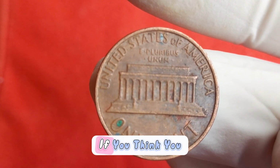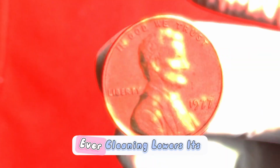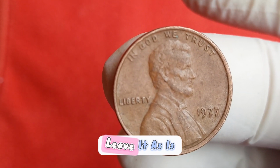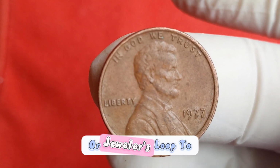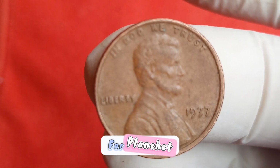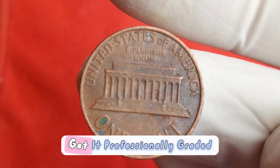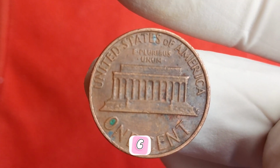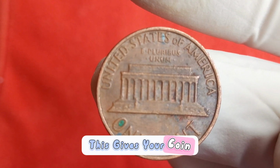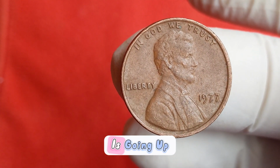So what should you do if you think you have a valuable 1977 penny? Don't clean the coin, ever. Cleaning lowers its value significantly. Leave it as is, use a magnifier or jeweler's loupe to inspect for doubling and errors, weigh it with a digital scale to check for planchet anomalies, compare it with verified images online of known errors, get it professionally graded, send it to PCGS or NGC for certification. This gives your coin real market value. Watch coin auctions and track sales prices to see if demand is going up.